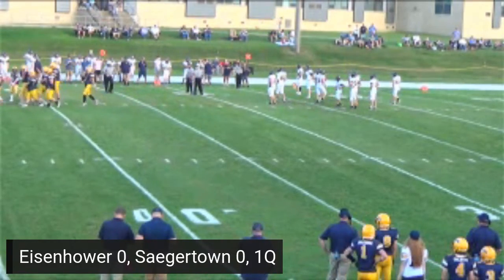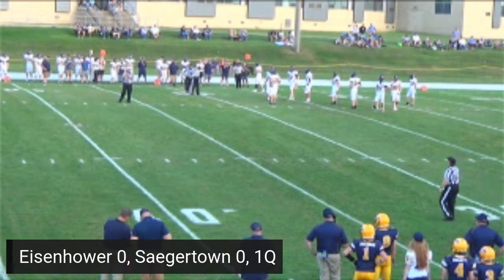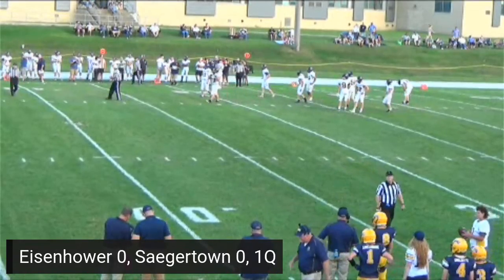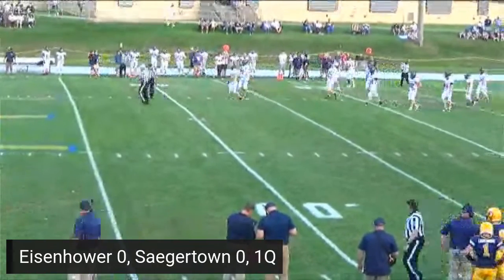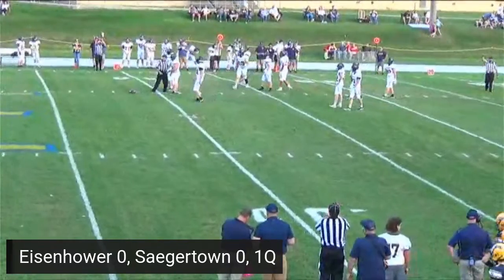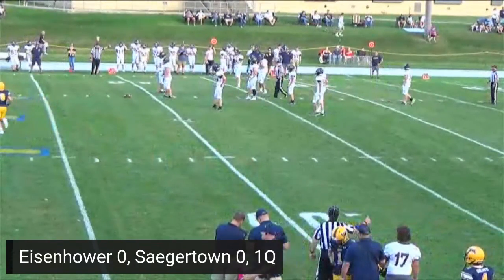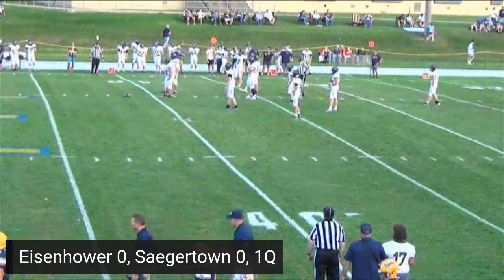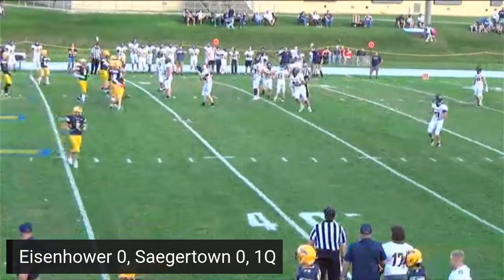There's some discussion over this. I see a flag. That's nice. And it is another holding penalty against Eisenhower, second one of the drive. So we'll replay first down. Looks like it's going to be first and about 17. Spot foul on the hold. Putting the ball on the 41-yard line. So the line of scrimmage now is the Saegertown 41. Knights need to get to the 24.